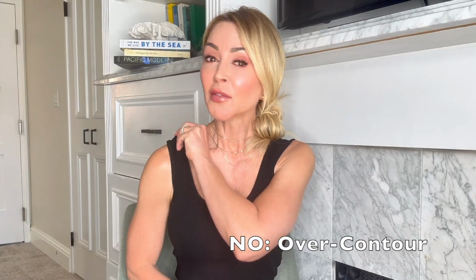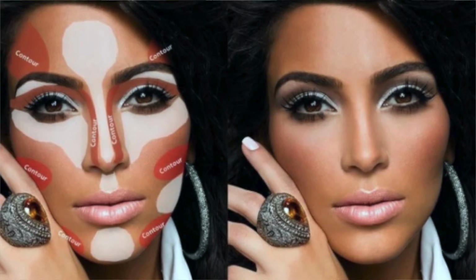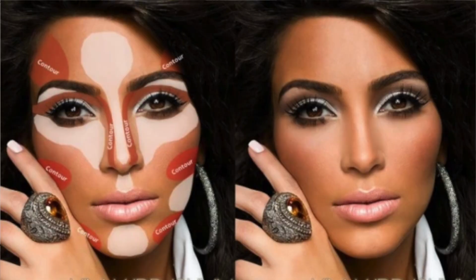Number 2, over contouring. Remember this? Following our Instagram brows out the door is way too much contouring on your face in the form of that heavy, dramatic, sculpting shadowing. Like our Instagram brows, it's completely over theatrical. Great in a picture or a magazine, not in real life. I remember Kim Kardashian doing this. She looked amazing in pictures, but let's be honest, ladies, it just doesn't translate to everyday life, even if you're going out that night.